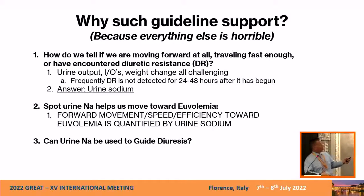However, diuretic resistance is obviously not detected till 24 to 48 hours after it began. You don't realize they're getting worse until they've gotten worse. And I think that's where urine sodium will win. It quantifies output initially, and it shows you when they have diuretic braking. They're peeing out a bunch of sodium, they're above 100 milliequivalents per liter, and all of a sudden it drops to 20. Something else is going on, they need to have their diuretics up-titrated. So spot urine sodium really helps us define forward movement and speed from a diuretic efficiency perspective.